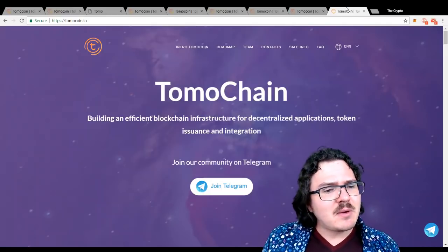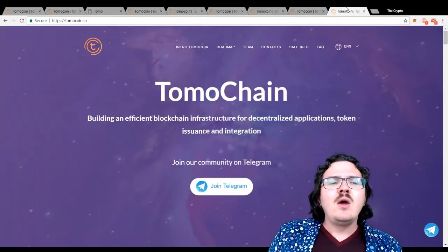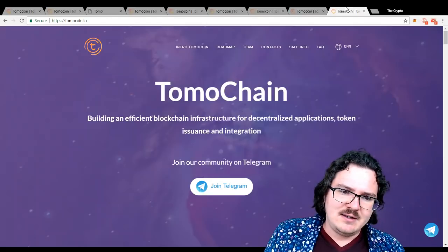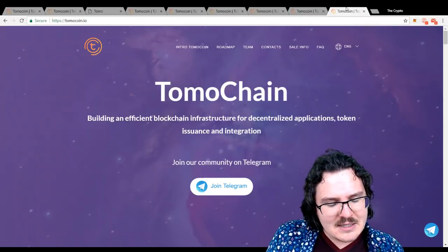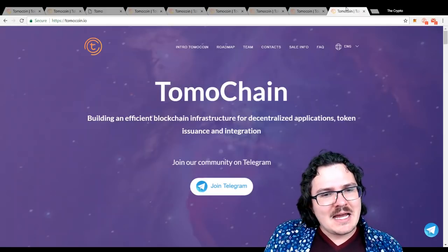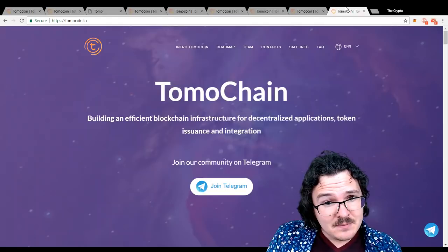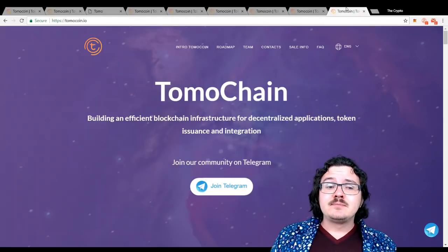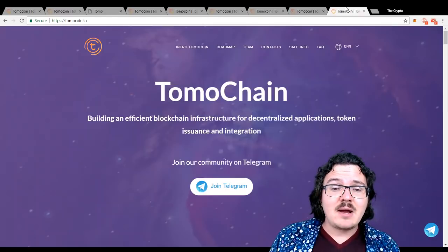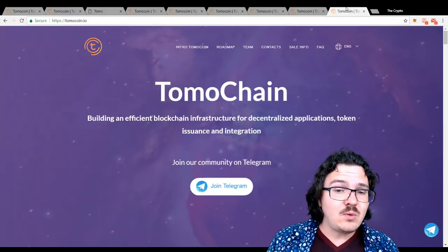Now, of course, something else you might want to think about is, are there too many infrastructure projects at the moment? We are seeing a lot of blockchain infrastructure projects coming through. They're all fighting to get recognized in the space. Now look, these guys have a strong team. They've got good advisors. They have good investor backing here. But can they rise to the top? That's going to, of course, be the question moving forward.